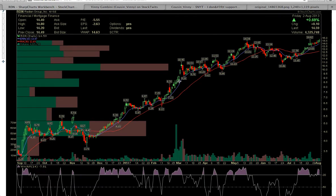Radian Group, for example, RDN, we can see that we moved above this Kirby level here after this flat cup or saucer base, and we continue to ride the 10 period EMA up to new highs. Do we continue? It's hard to determine, but you could enter a long and use the 10 period EMA as your stop as this continues to move higher.